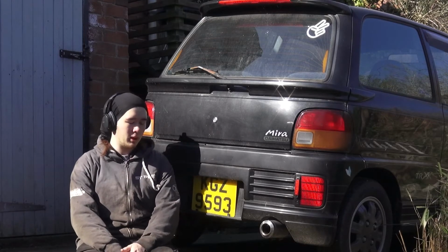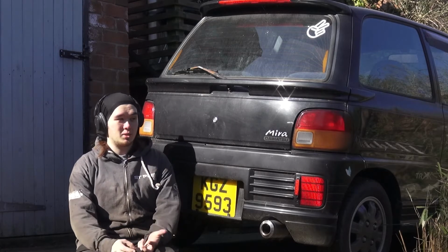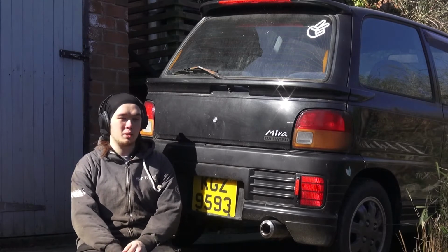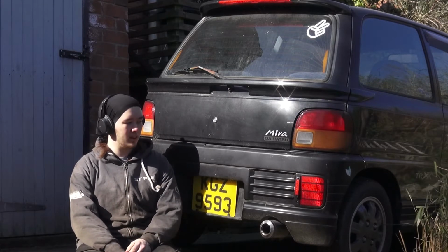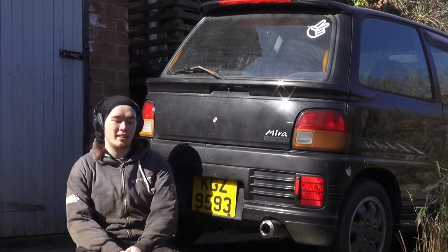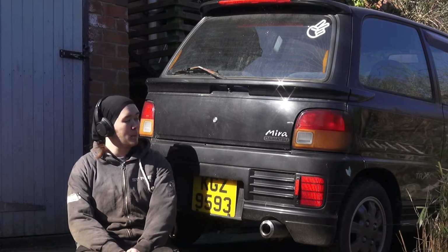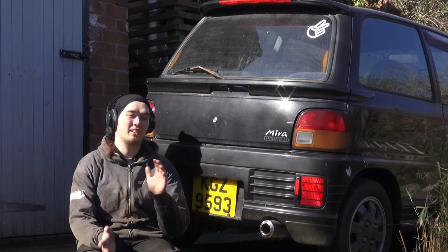So this is the next project. I've got the Corolla in a state where I'm pretty happy with it. It's mechanically sound and looking reasonably well, so I'm just driving it around and enjoying it, taking it to a few shows and all that. And the next project is this lovely thing. I've had it, I think, about 7 years, and over that time it's been on and off the road.